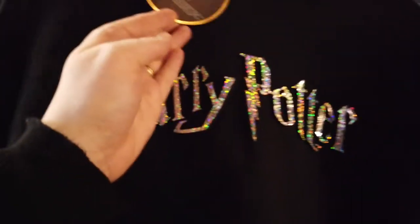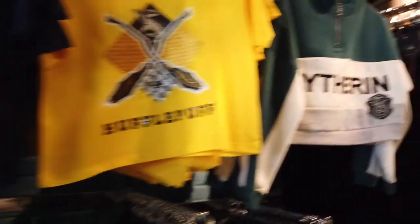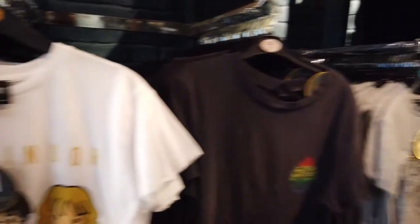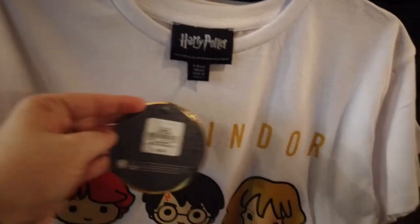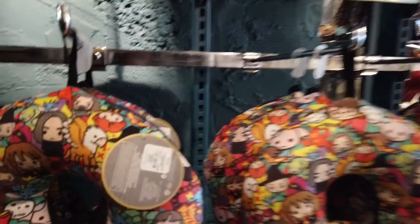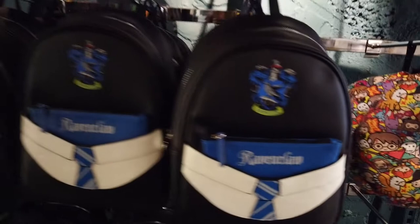I'm coming through the little archway. We've got some kids' clothes. And that one is £10. Ravenclaw, Hufflepuff, Slytherin. This one is £6. And then on this side we have neck pillows, which are £6. Each of the house's bags.